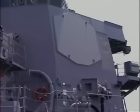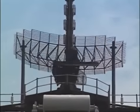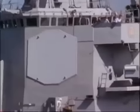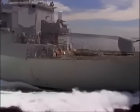On the Burke-class destroyers, the most prominent electronic sensors are for the Aegis radar system, far more advanced than the primitive naval radars of World War II. The Aegis radar is a phased array radar. Unlike traditional radars which rotate to look for targets, the Aegis is electronically steered. These four flat panels give the Burke 360-degree coverage every second. The speed and accuracy of Aegis allow for a high degree of automation.